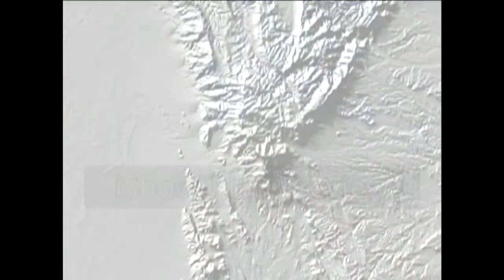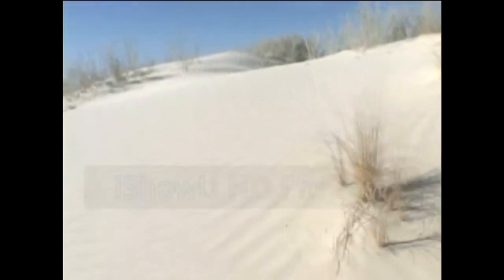Texas is one of the windiest states, and this county one of the windiest in Texas. The wind sweeps across the dried Playa Lakes, picking up the gypsum and carries it towards the mountain. The mountain serves as a natural barrier, slowing down the wind and making it drop the sand grains. It forms into dunes, some of which can be more than 60 feet tall.